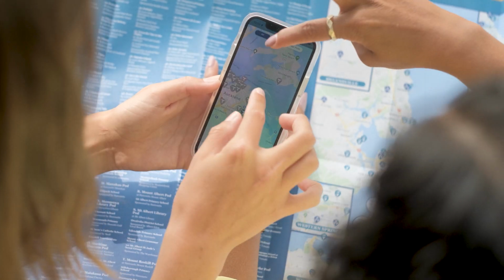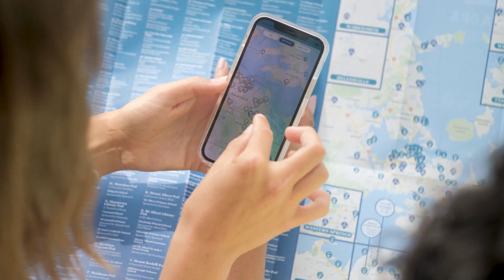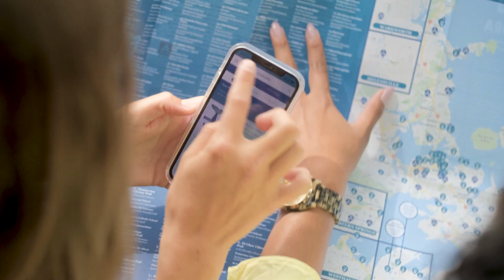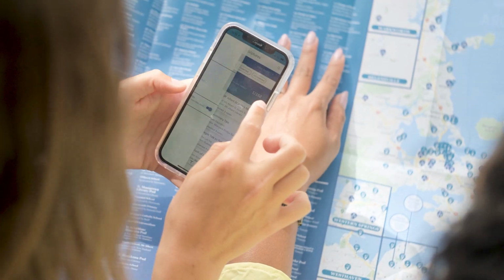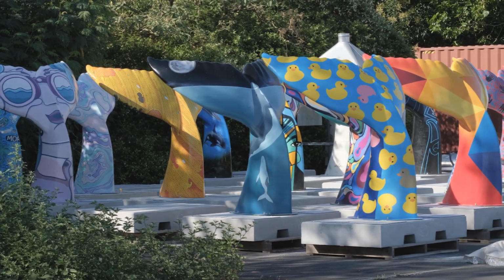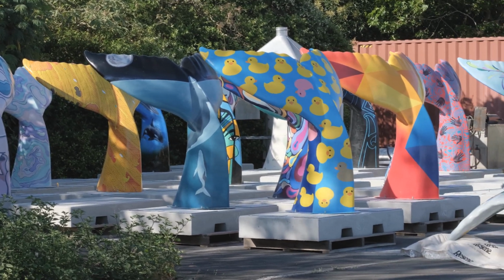WWF have created an app for whale tales where you can go on an interactive map, see where all the whale tales are, you can click on them and have information on the project and you can collect them all. There'll be 80 large tales speckled all around Auckland, as well as 80 mini tales that are going to be painted by some of our young rangatahi of Tamaki Makaurau.